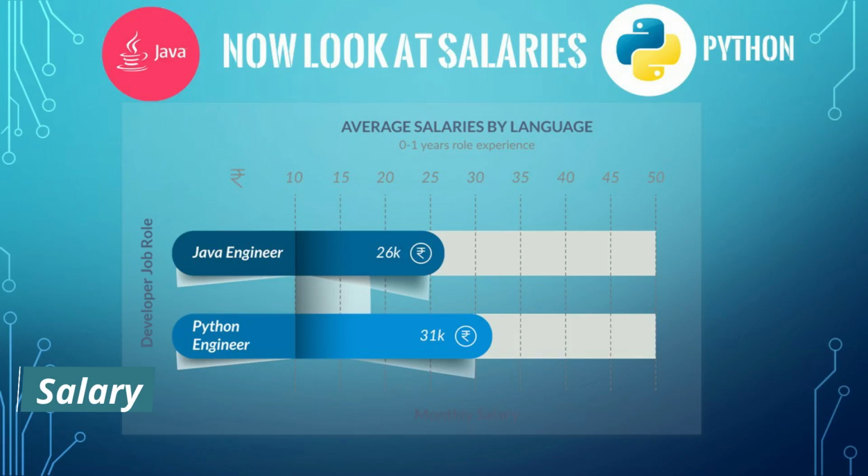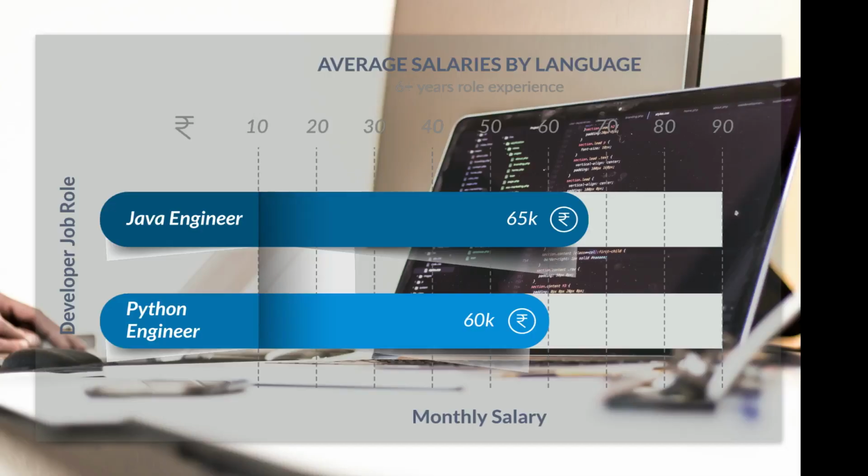Now look at salaries. If we look at salary for freshers, Python has a little edge over Java due to its demand in automation. Nowadays jobs are mostly related to automation and artificial intelligence, which prefer Python over Java. That's why salary in the case of freshers is more in Python. But in the case of experienced candidates, salary for Java is high because Java has been in use way before Python became popular. The experienced engineers find it convenient to stick to their comfort zone instead of moving to a new language.